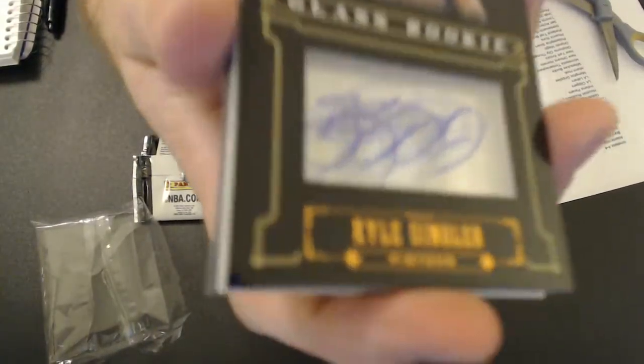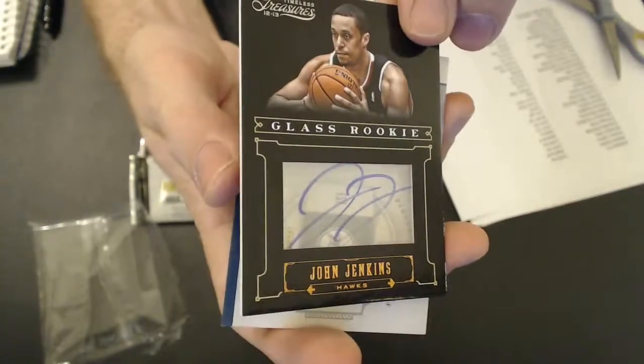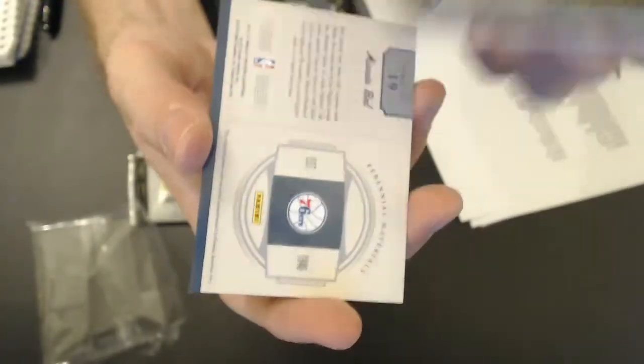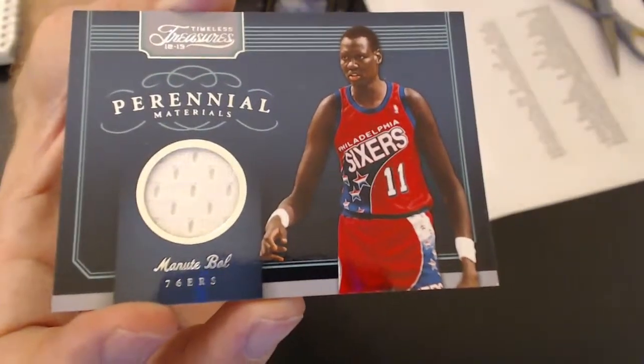First glass auto. Going to be a Kyle Singler for the Pistons. And hold that up for you, very nice. And that's going to go to Derek, H-E-L. 400 of 499. And I had a feeling, and there it is. Marquita took the Hawks from me tonight. And the John Jenkins glass rookie shows. Nice pull. 412, 476. Nice hit, Marquita. And then we got a Manute Bol jersey for the Sixers. That's going to Marquita as well. Nice pull. 149, 149. All right. That is it for Thomas. Picked off my John Jenkins.